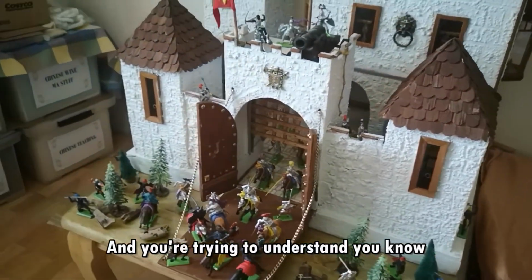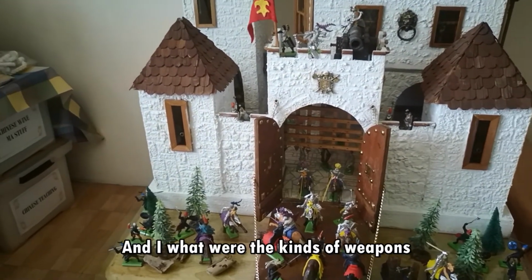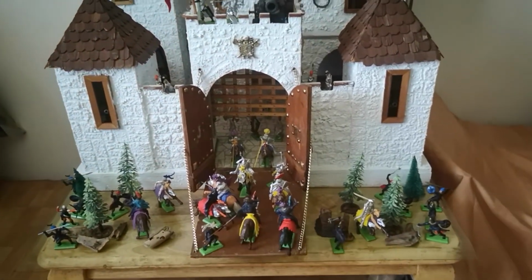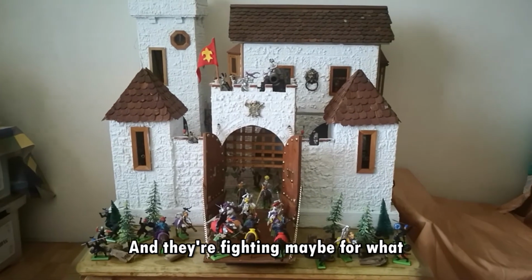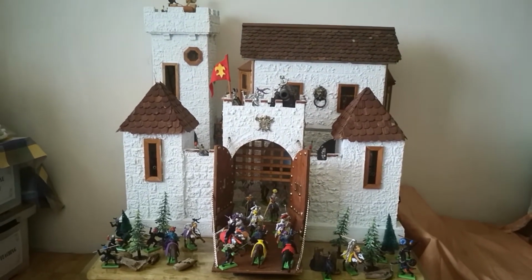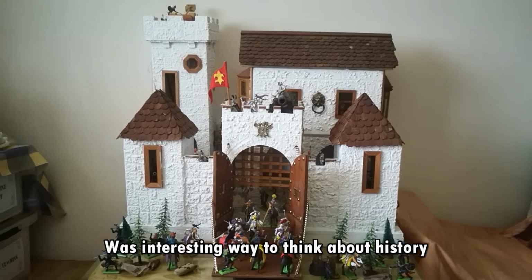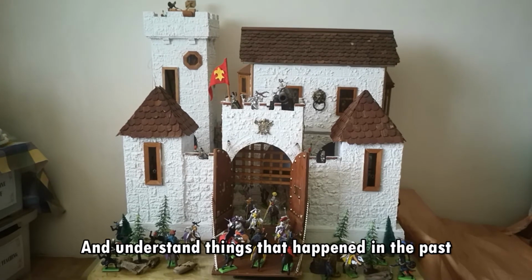And you're trying to understand, what were these people feeling? What were the kinds of weapons they were using? It was a tough time, and they were all brave, and they're fighting maybe for what they believe in, or maybe they didn't believe in it. But it's an interesting way to think about history and work with history and understand things that happened in the past.